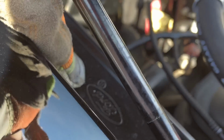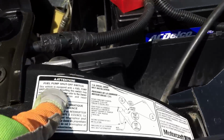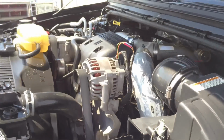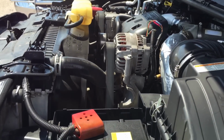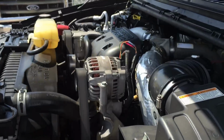Alright, there's your Ford stamp there. New battery here. Ford stamp there. Stickers where they belong. Stickers where they belong. New battery. Ford stamp there. And Ford stamp there. That'll indicate that all the parts up here are original. Alternator, serpentine belt, oil and filter, air filter.